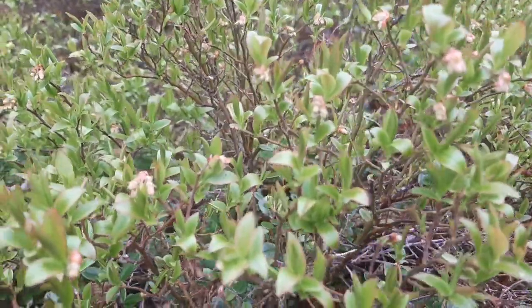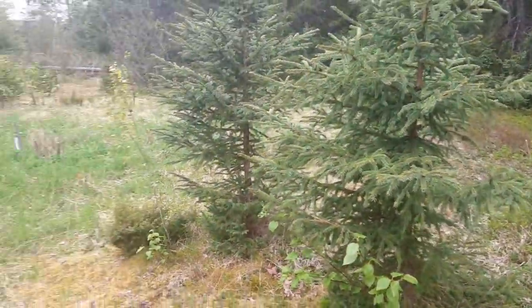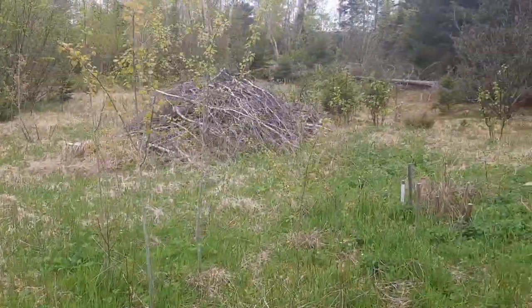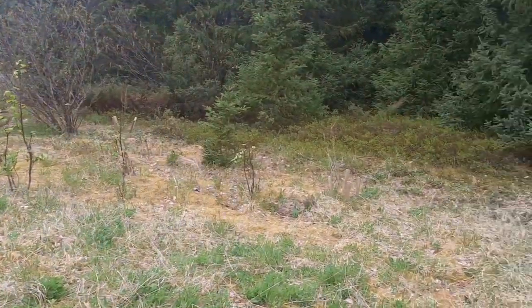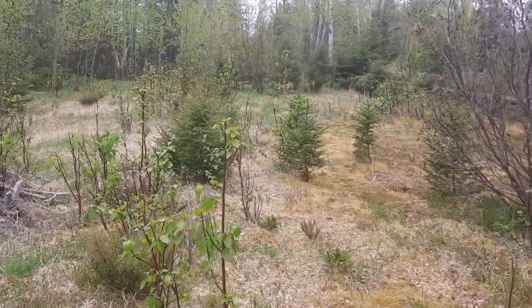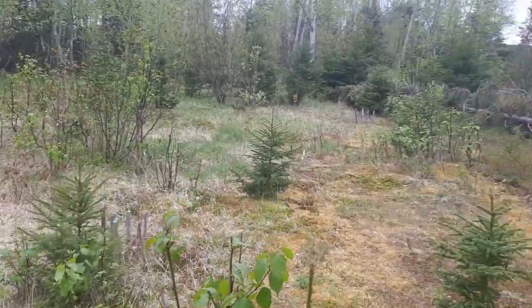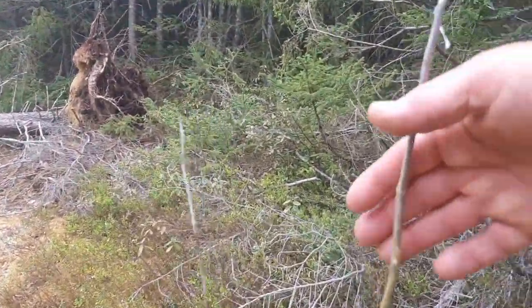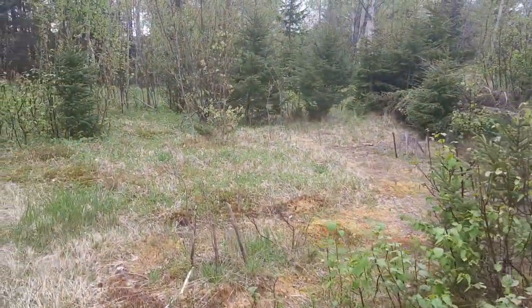So that's the blueberries. They're out and the buds are coming out. So I went back to just the camera program that comes with the phone. I can walk around like this, and you get a nice steady walk-with-me type of video. See, this is the red mulberry up above.